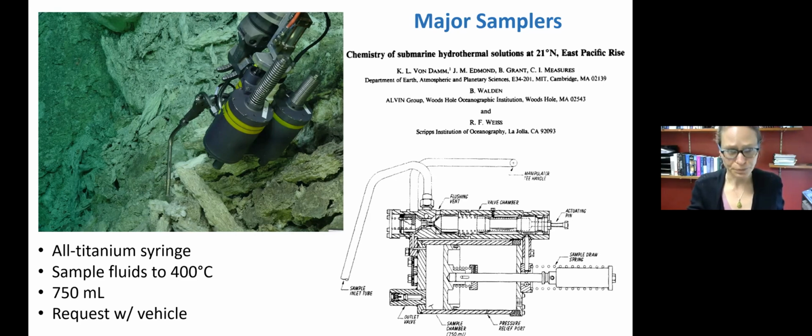Let me also mention that if you are interested in using these, there are several owned by both the Jason and the Alvin groups. Anyone can request these when you do your ship time request or when you write your proposal. Just say you want to use major samplers, and the groups will provide them. You'll be responsible for prepping them, cleaning them, and turning them over. Prepping them can be a little tricky, but people know how to do it.